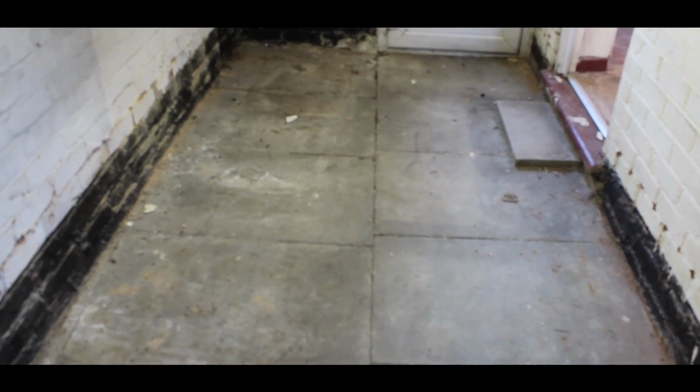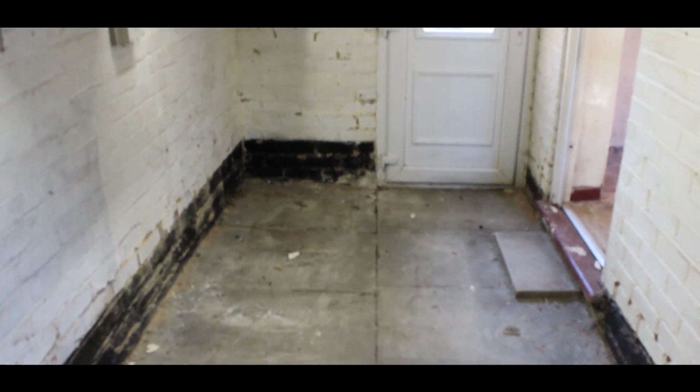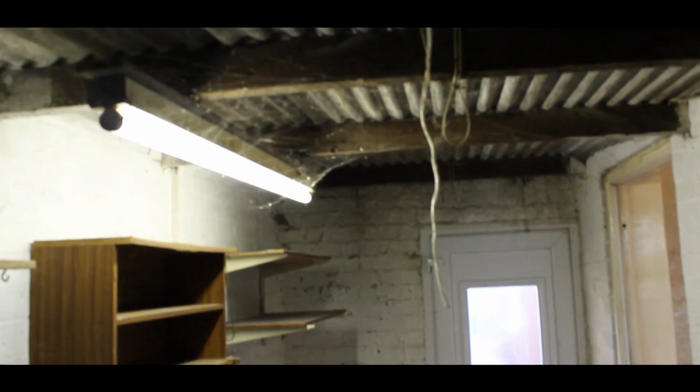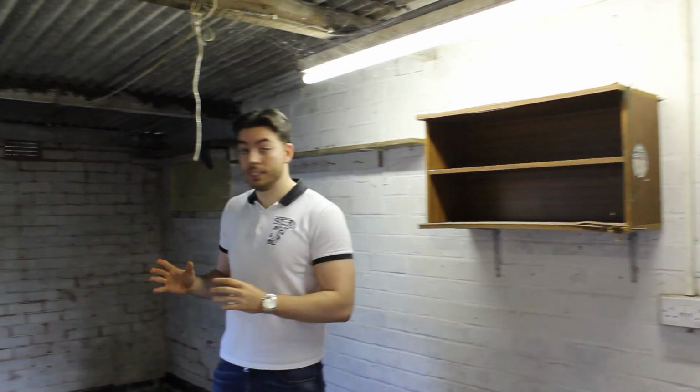What we are going to do in this room is, hopefully, create an area where the tenants can look at and see the potential for something they want to add. This area right here, you can see, would be a study area. And then behind me, you can see how far back it goes. You've got all this room back here.